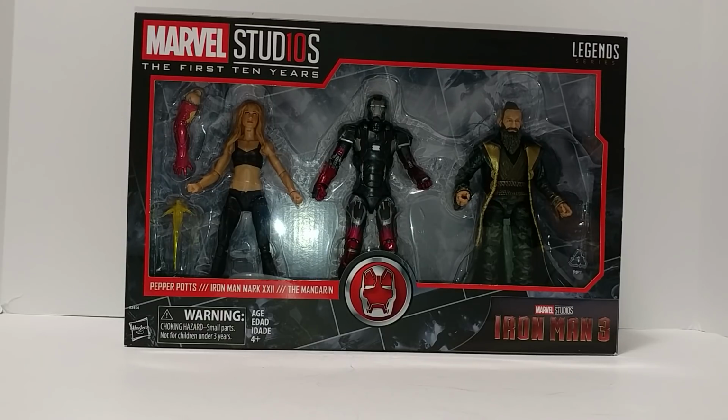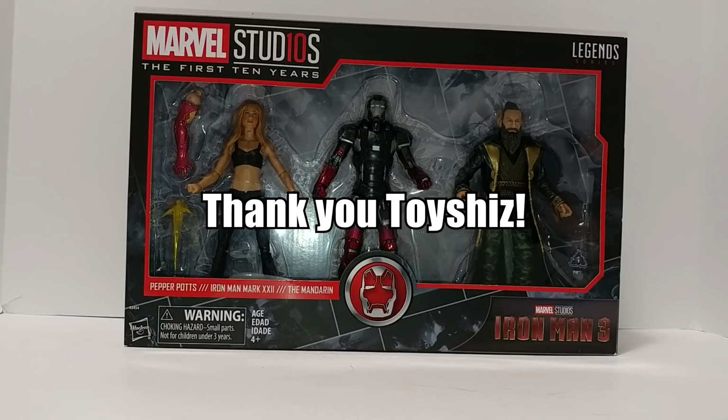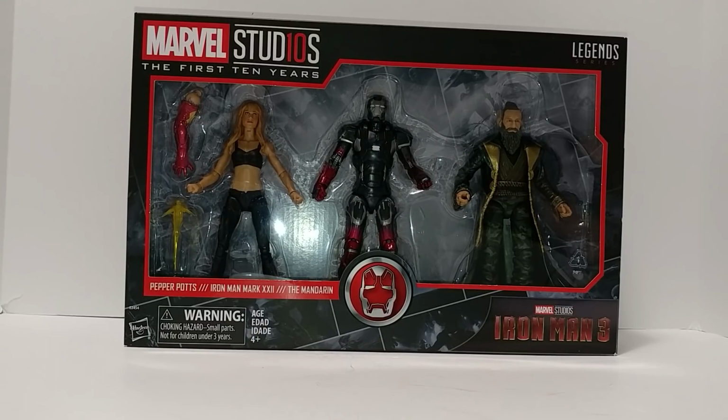Anyway, I've been really looking forward to this first 10 years line of Marvel Studios, and I was very excited that I finally got to snag a set that I've been waiting for. Really lucky to find this at my Toys R Us. Being in Canada, we still have our Toys R Us, luckily. And I saw on ToyArk a picture from somebody's Instagram account that had spotted this thing in the wild for the first time, and it happened to be in Langley, which is very close to where I live.